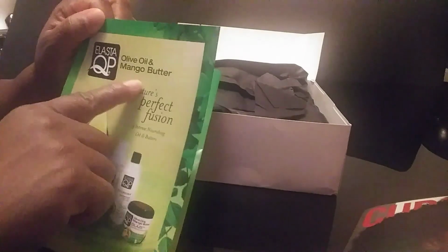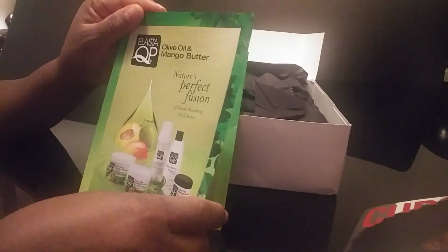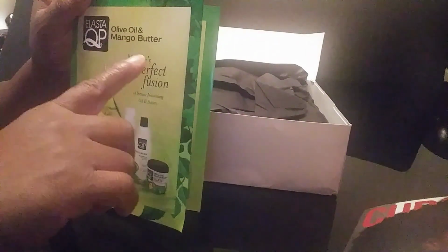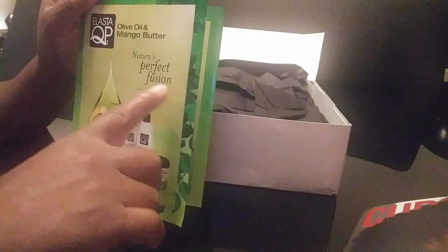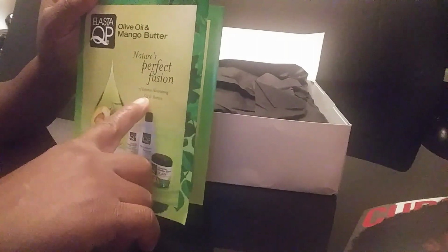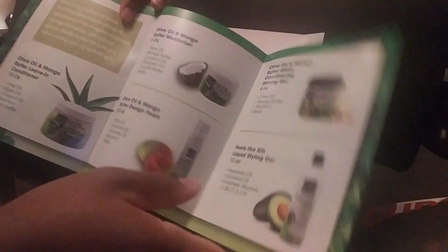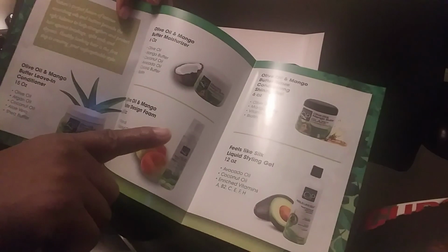Elasta QP. Let me know if you guys have heard of this brand in the comment box below. It's olive oil and mango butter. Nature's perfect fusion of intense nourishing oils and butters. And it gives a little brief description of all the different products that they sent me.